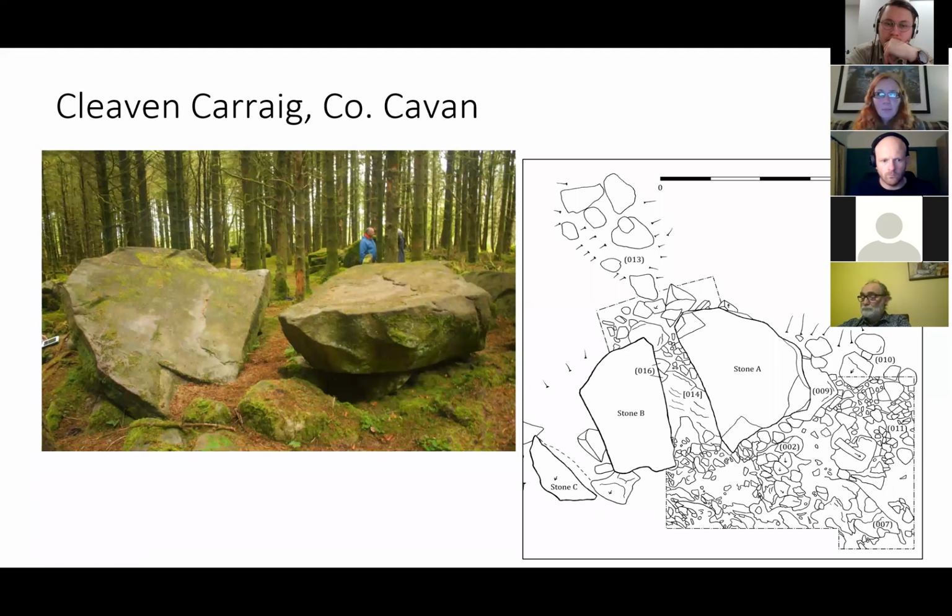So this is the monument that we looked at. We didn't have a name, it just had a number in the Irish Monuments record, so we called it the Cleven Carrig, the Cleven Stone. And you can see that it is the remains of a very large stone that's been split, actually not into two as it would appear in this picture, but into three chunks.